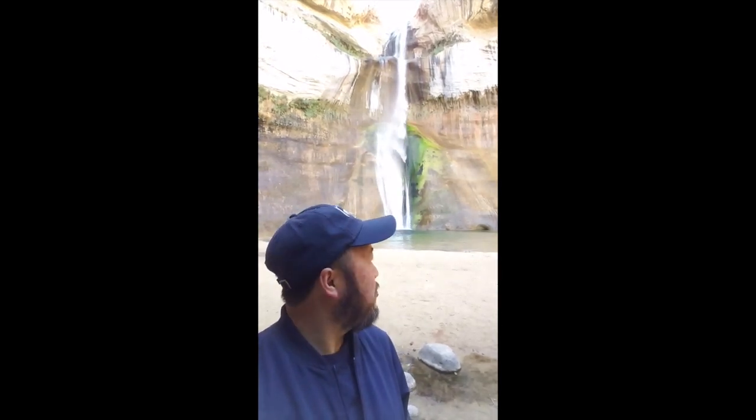Waterfall in Utah. Oh, this guy just jumped in the water. Take a swim. Yeah, this is the waterfall in Utah that we hiked all the way here, about 3 miles up. Very beautiful waterfall. That's one that swims.